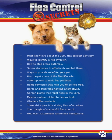Okay, so we have ways to identify flea invasions, how to stop a flea outbreak, which I'm sure you want to do, ways to provide relief for your pet, 4 target areas of the flea life cycle, and why that's important. I'll get into that a little bit later. Safer options to toxic flea products, which is what this ebook's all about. Home remedies that help you to be flea free. Say that fast 5 times, it won't work.